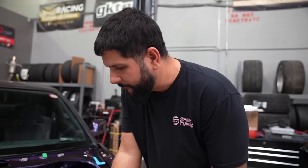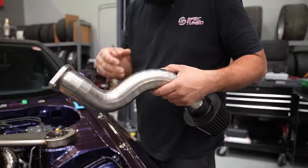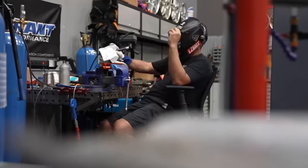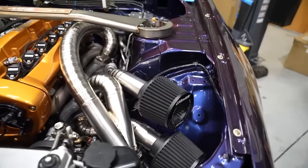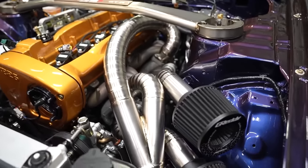Just checking fitment once again before I weld it, and then if I had to make an adjustment, I could make it now. And then next week, he's gonna decide to go single turbo. So. No. Official first drive with the intakes. I'm excited.